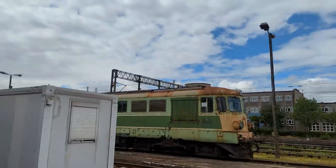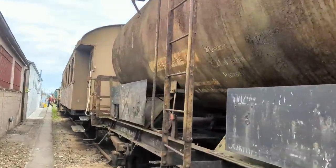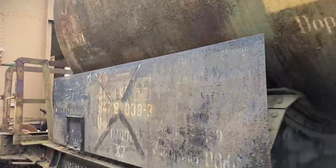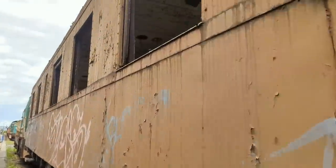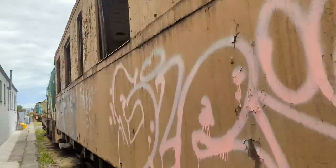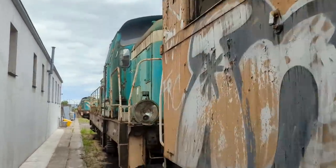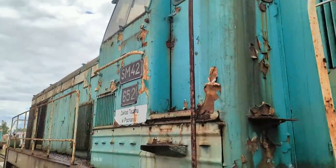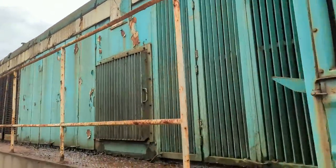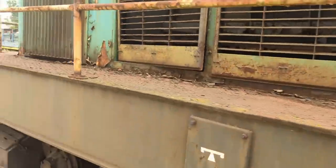There's another... It's 43 there, and as we wander down here, an old tanker that's not seen the light of day, well, seen anything for a while. One of these so-called retro coaches missing all of its windows. And as we wander further along here, more of the SM42 diesels just sat awaiting whatever fate. Equally, just needs a bit of love.